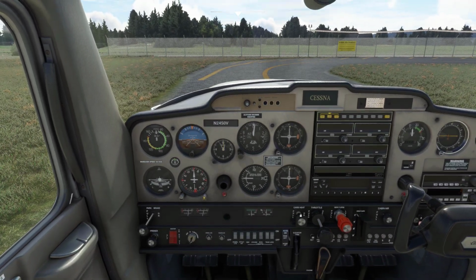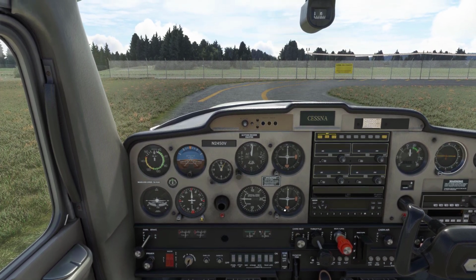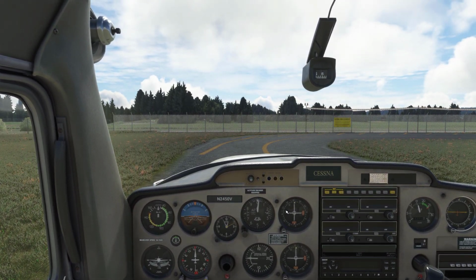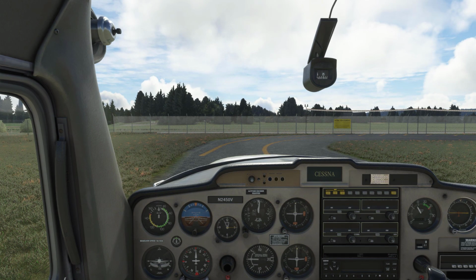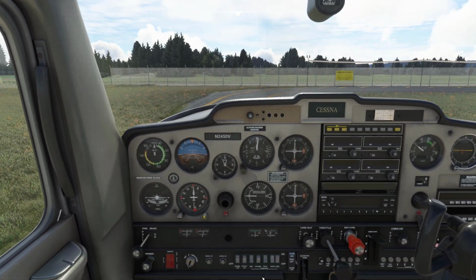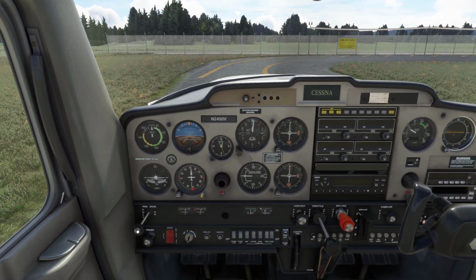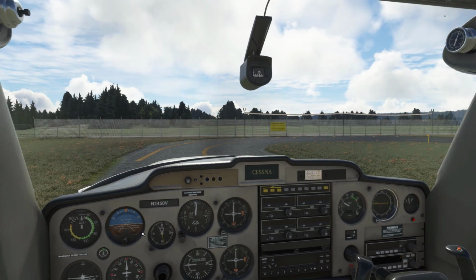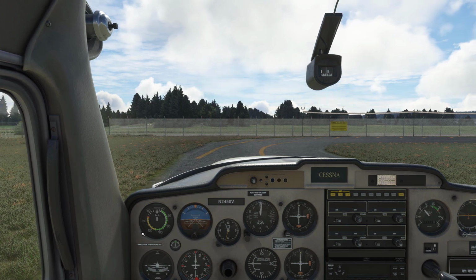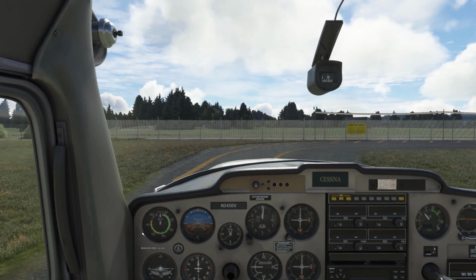Looking good. Carb heat. Looks good. Oil temperature and pressure is looking good. Alright, well, let's come on with our strobe, come on with our landing light, come off with our brakes. Final is looking good. Let's take the active. We will stay in the pattern once.